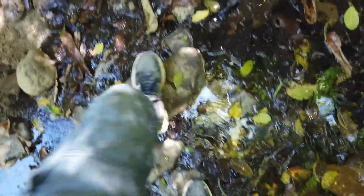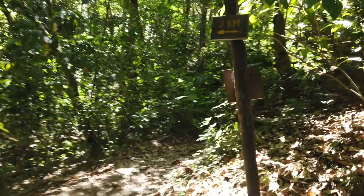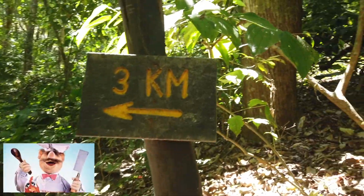As we continue our hike along the Swedish trail, I wonder if this sign came from IKEA, and the only thing I can think of at this moment is the Swedish Chef from the Muppets.